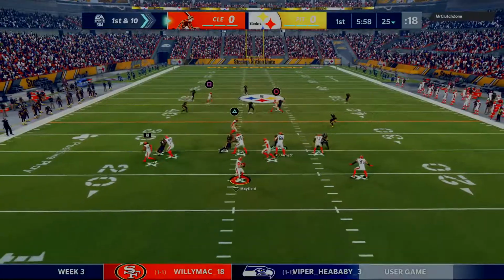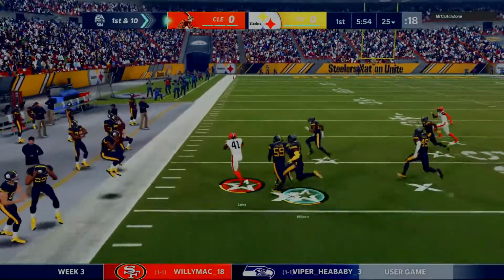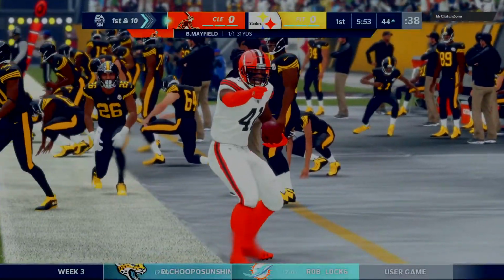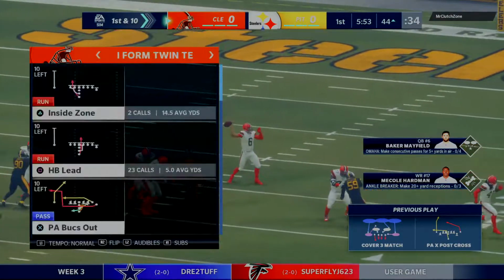Play action now. Here's Mayfield. And he's going to find his man out of the backfield. That's complete. And he gets this to the other side of midfield, across the 45 before going out. That goes for a gain of 31.